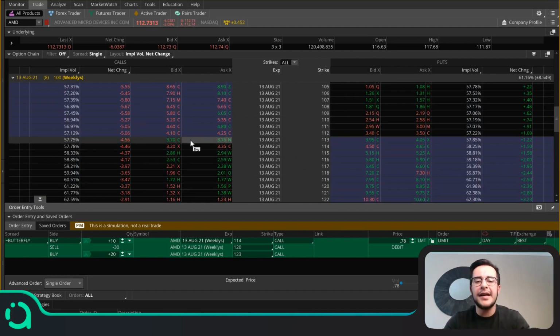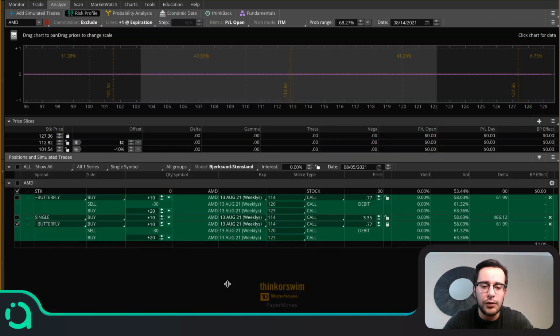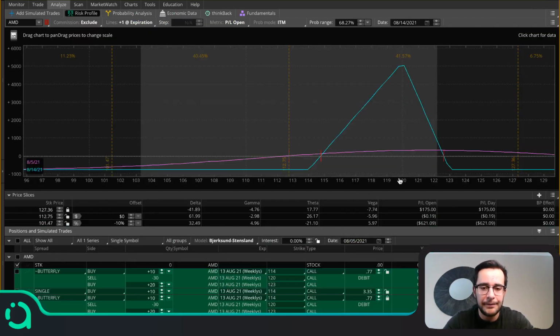Now, a great way to take advantage of call skew and place a bullish bet is a 1-3-2 fly, or what we just call a PA fly. I have one loaded up here, and I'm going to show you what it looks like. So check this trade out.